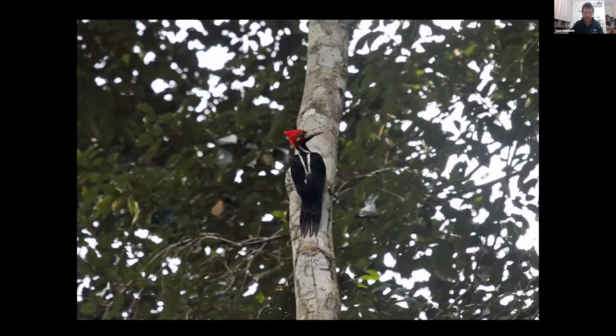This is a crimson-crested woodpecker here, and there'll be lots of tanagers and antbirds and a whole host of different species we can find. I mean, it's pristine rainforest. People often say, how is the birding in Guyana? It's as tough as it can get at times.